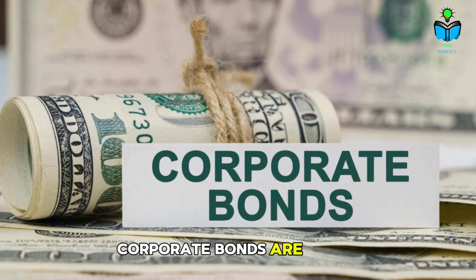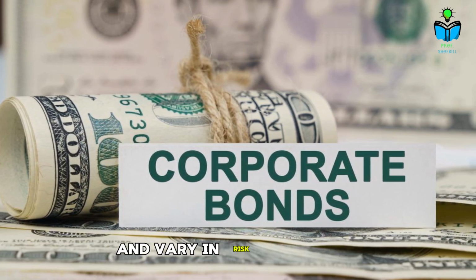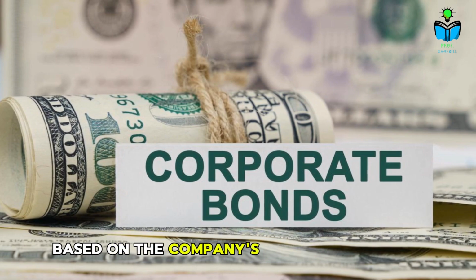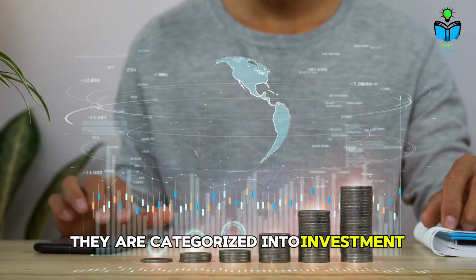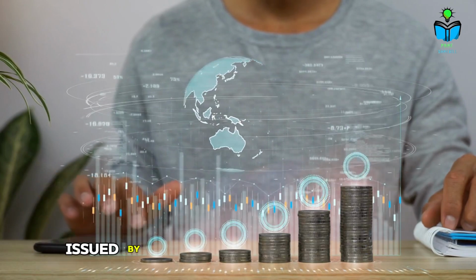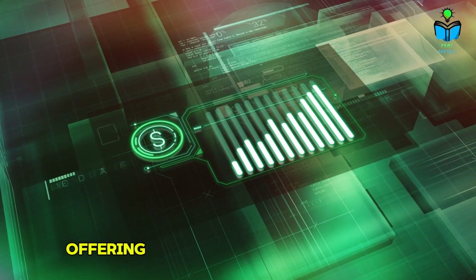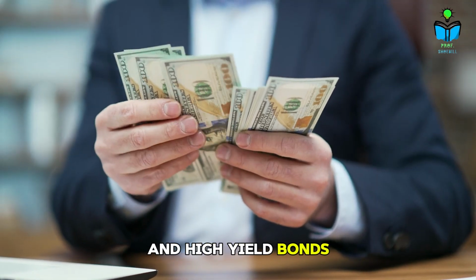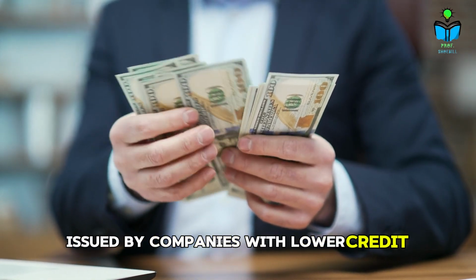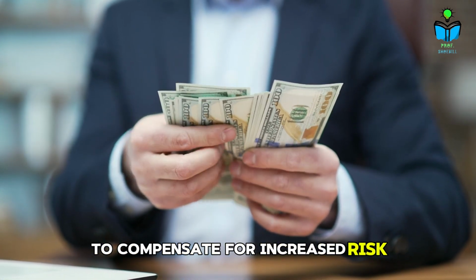Corporate bonds are issued by companies for expansion or operations and vary in risk and return based on the company's creditworthiness. They are categorized into investment-grade bonds, issued by financially stable companies with strong credit ratings offering lower yields but reduced risk, and high-yield bonds, issued by companies with lower credit ratings offering higher yields to compensate for increased risk.